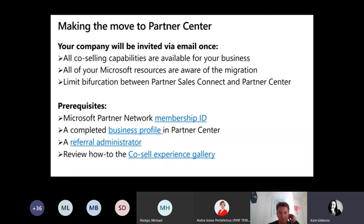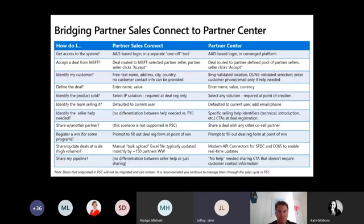Any questions around that? Hi, Kate. I have one question related to what was on the last slide and what you mentioned about leaving the old opportunities in Partner Sales Connect and really starting new in Partner Center. Does that mean that we'll have to be managing both for some time while the old opportunities are closed out and go through the rest of the sales cycle?